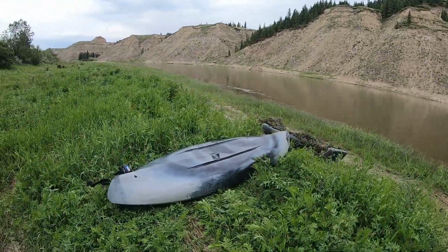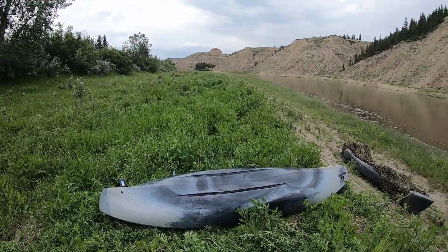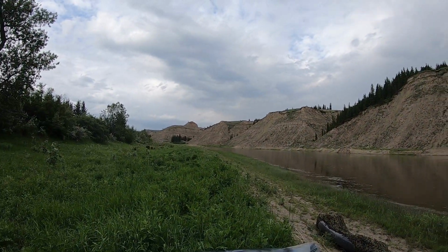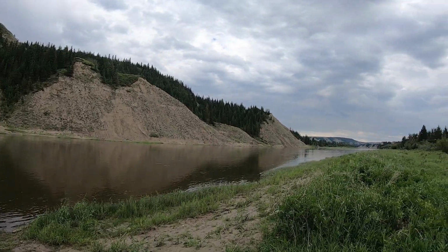So we're rigged in for the night with our boats. We expect to get some more rain, but I mean, if it doesn't rain, great. Be easier in the morning to get all ready to go. Beautiful scenery. River's high and fast, so makes for easy paddling for sure.